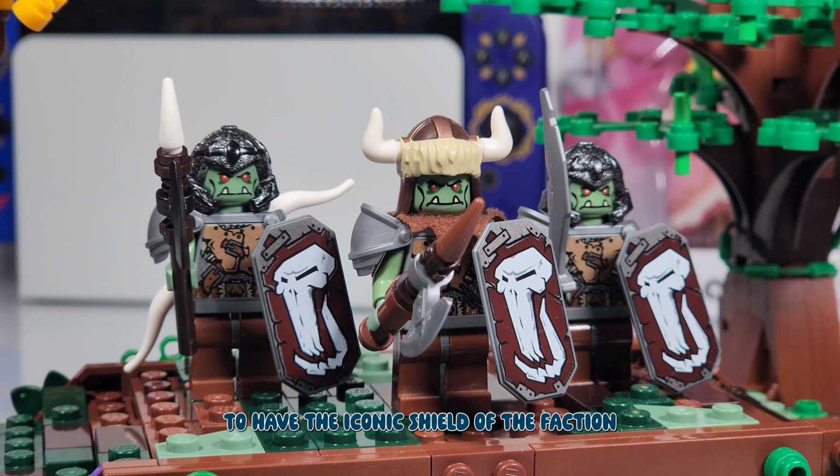I wanted these guys to have the iconic shield of the faction because it's pretty awesome. And I added a shoulder piece which is just like the armor from the orcs in Warcraft 3. I also gave them weapons that reflect the aesthetic of the Horde. These are honestly pretty simple, but still one of my favorite factions.